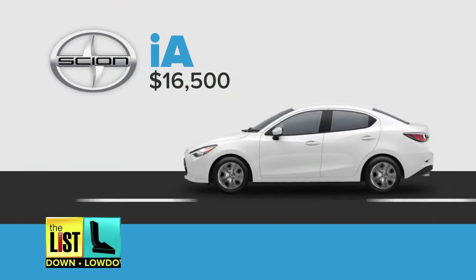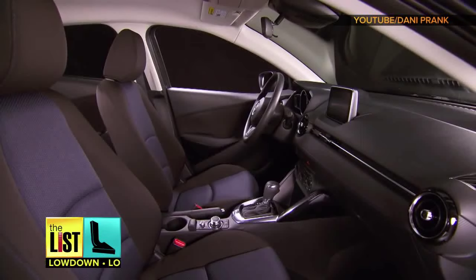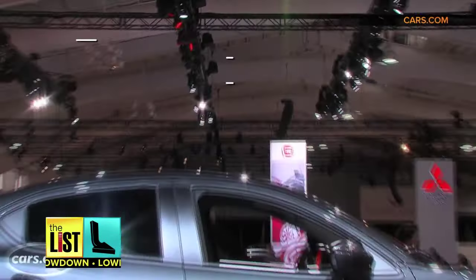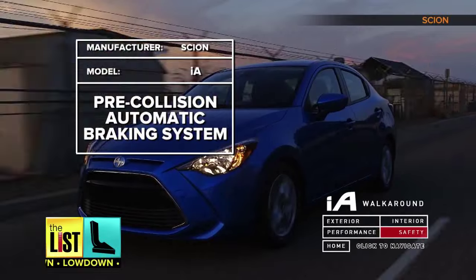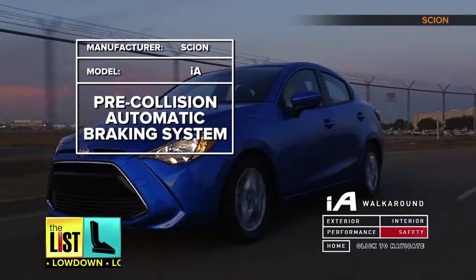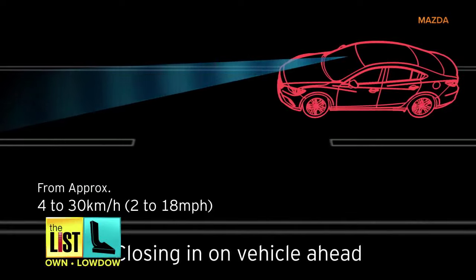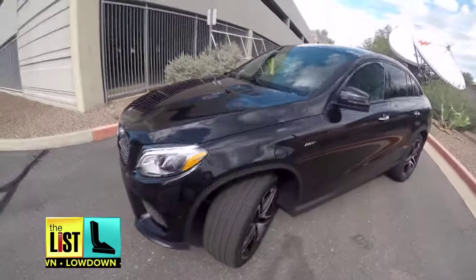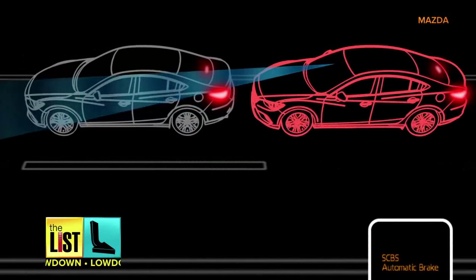Lastly, the Scion iA. New for this year, the iA features a nice list of standard features like keyless entry and push-button start, but the most impressive is their pre-collision automatic braking system, which engages when driving between 2 and 18 miles an hour. It uses an infrared radar system, similar to what's in this $80,000 Mercedes-Benz, to identify objects up to 30 feet away.